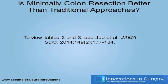The one thing that did come out that was statistically significant is that robotic surgery is more expensive. And when you look at it, it's because it has much higher consumables, both the capital of buying the robot as well as the disposable instruments that you use with the robot. It ends up being more expensive.